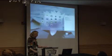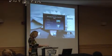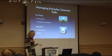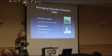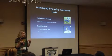All right, the next one. We did Stick Pick so far. The next one is Wi-Fi photo transfer. How many of you have used Wi-Fi photo transfer apps at all?